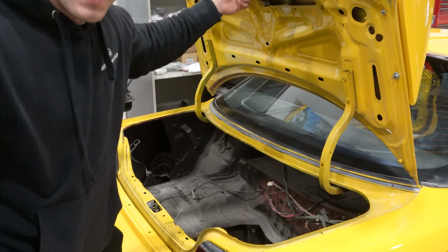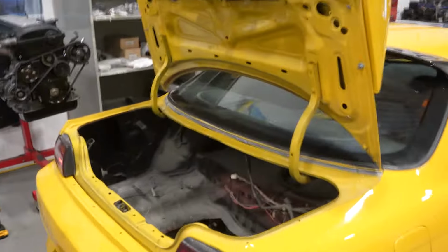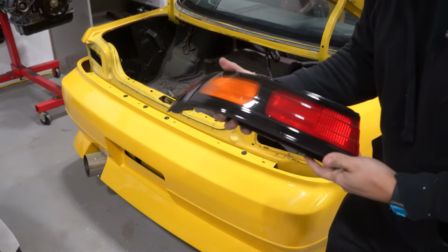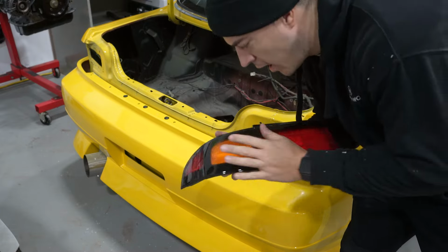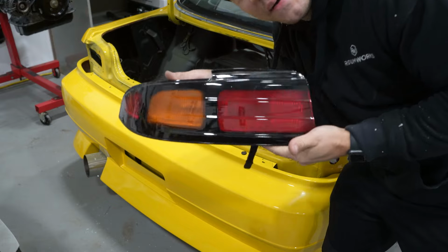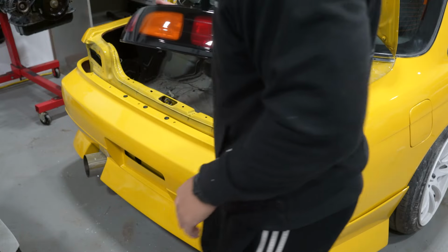Definitely need to do the next thing, which are, we gotta do the KoukiTails. All right, we got some fresh coated KoukiTail lights. So now we can finally put these on. Oh, man, that looks so good already.